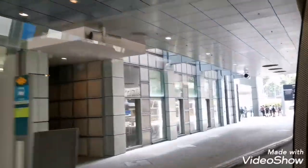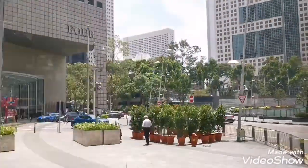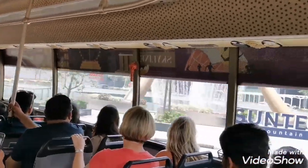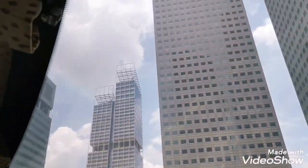This huge bronze fountain, it is said that when you come to Singapore, you must come here and do 3 rounds. Go round and round, whether clockwise, whether you skip or dance or walk or run, for 3 rounds, and you'll be in good luck.